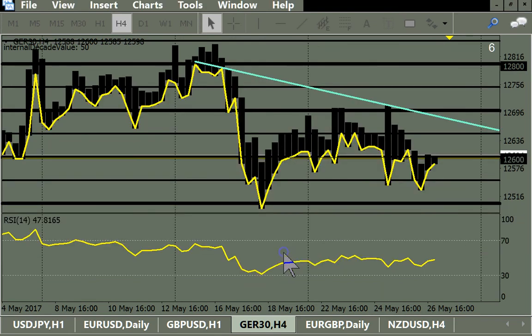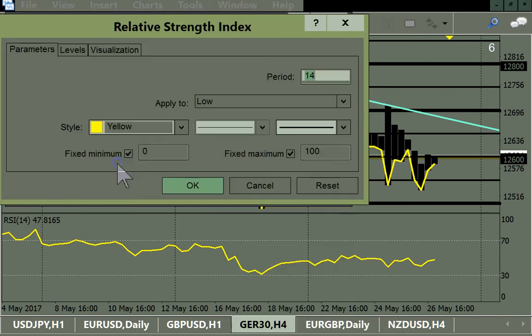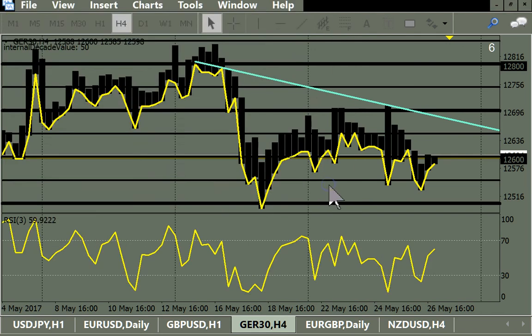And I'm going to fatten it up. And I'm going to take it from 14 and I'm going to make it 3 because I have no patience for this indicator. So I've kind of built in some of my anger into my trading. Made sure to get that right up front.